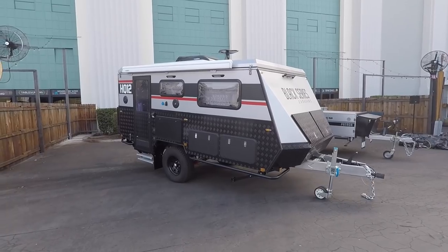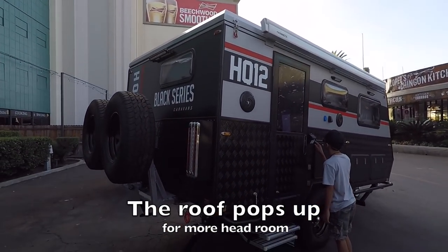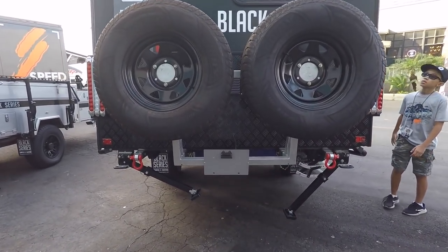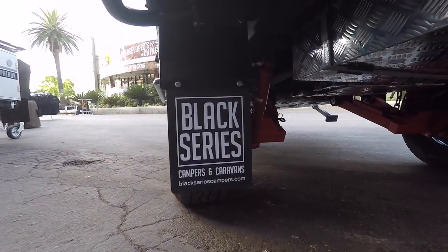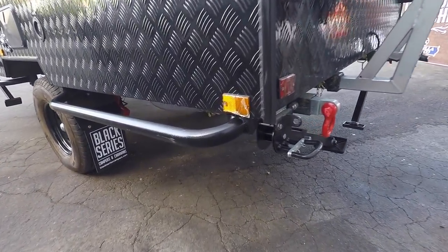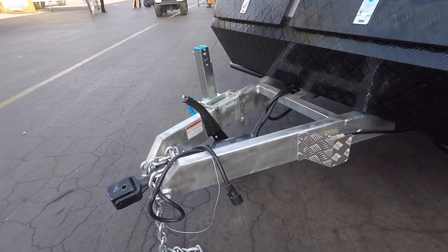This actually caught my eye right here. Black Series Caravans. These guys are from Australia. That thing actually pops up on the top there. And everything on this is overbuilt. Look at that. Two spare tires. And the suspension on these things is insane. That suspension on that thing? Holy moly. It's got a trailing arm suspension, rock sliders, diamond plate that goes up about, I don't know, 2 or 3 feet. Check out the frame on this thing.